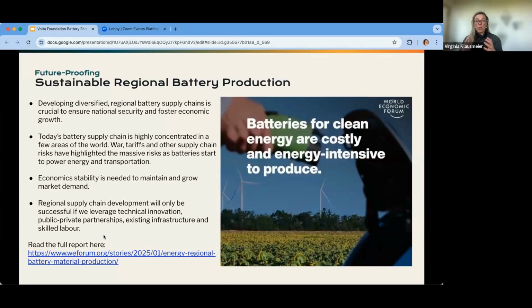The hypothesis, to really future-proof the supply chain, is that you have to have regional supply chains. And I'm not the only one that thinks this. If you talk to a lot of the major OEMs and cell OEMs, they're moving towards regional supply chains because of the risks and instability of the supply chains, whether it's war, tariffs, or other issues associated with movement, like COVID. You need more focused regional supply chains to have that market stability for these materials that are targeting these energy sectors.